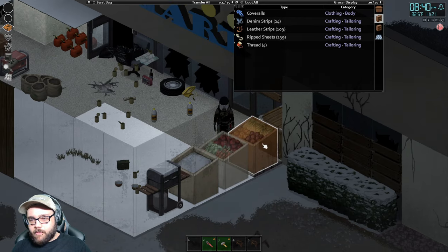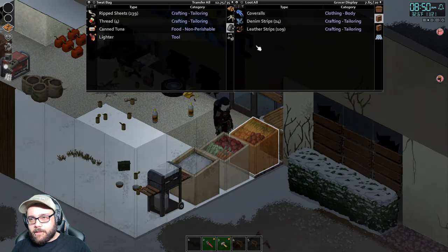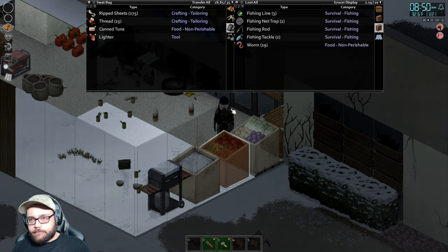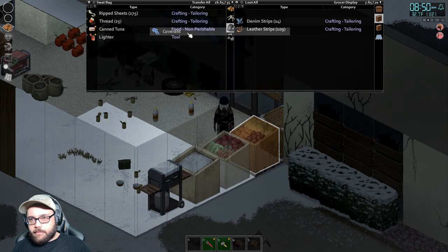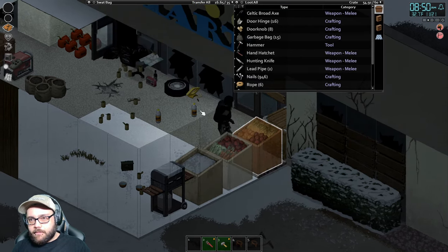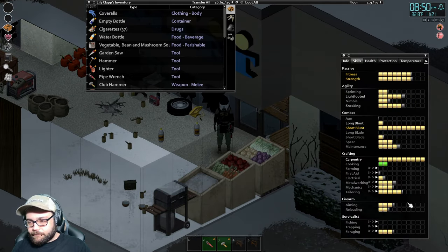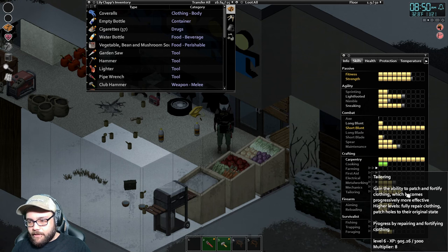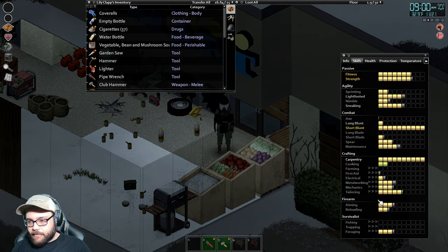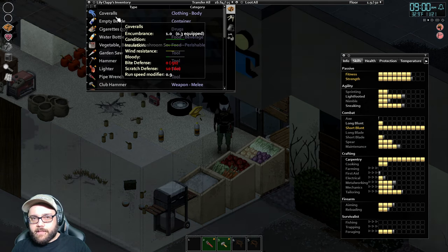Alright. So now we're going to do tailoring with Lily Clap. You're going to want to grab your thread, your material, and something to practice on. It just so happens we have coveralls. Cool. And what's our skill at? We're about a quarter of the way into tailoring. 1, 2, 3, 4, 5, 6. Which is nice, because I do believe I have the next tailoring book.